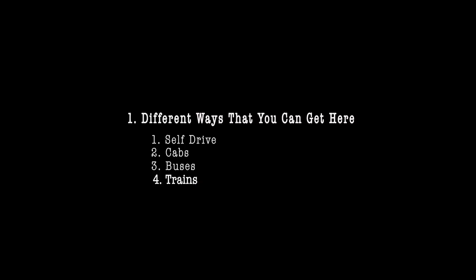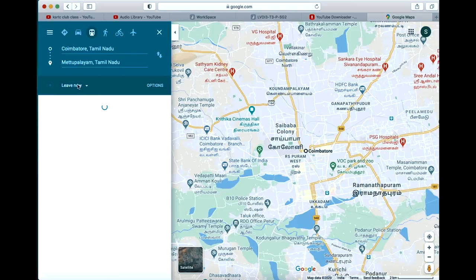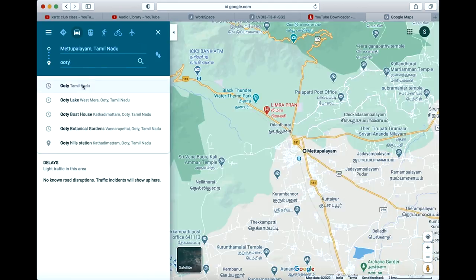Number 4 is trains. There are no direct trains from Bangalore to Ooty, but if you really want to experience a train ride, you can reach Coimbatore and then take a toy train from there. It will give you the feels with breathtaking views.